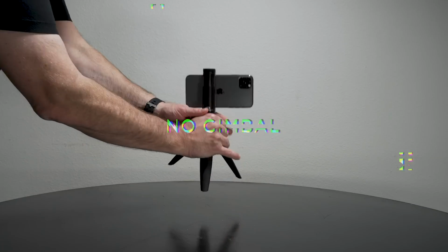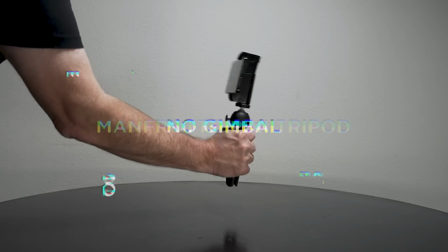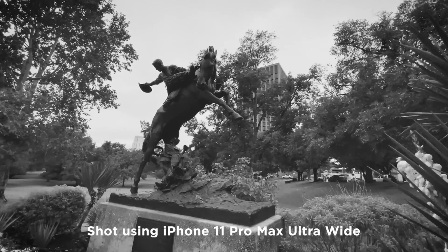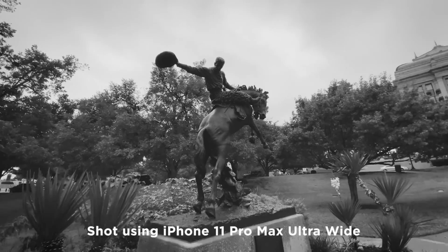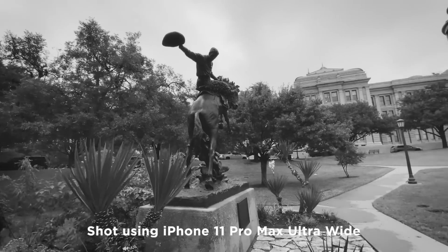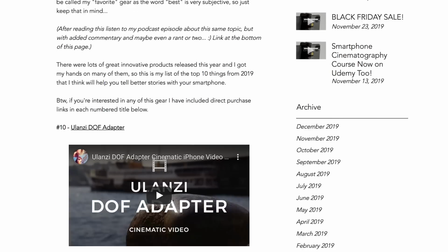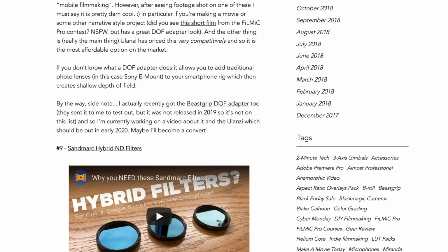And the lens has amazing image stabilization. Now I'm talking software image stabilization here, along with it being a super wide lens that already smooths things out. I use the ultra wide lens a lot more than I ever thought I would, so that's why it's my top pick of 2019.